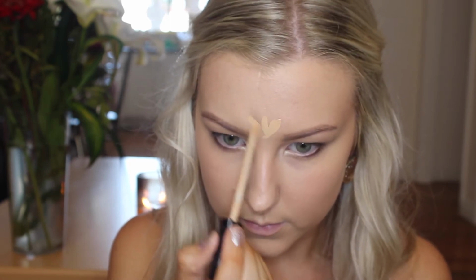Then I'm just popping some down the center of my face, on my forehead, my nose, and then on my chin, any blemishes or redness or scarring. And pull a funny face.